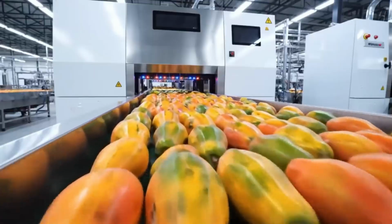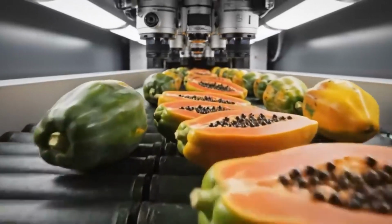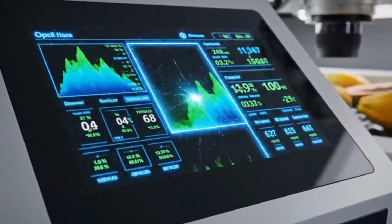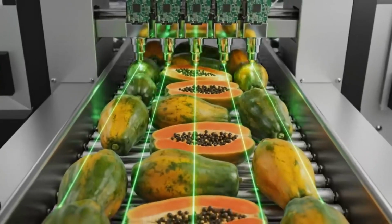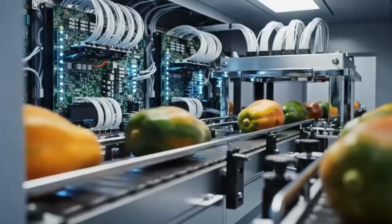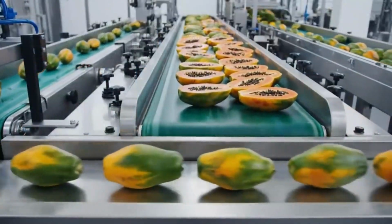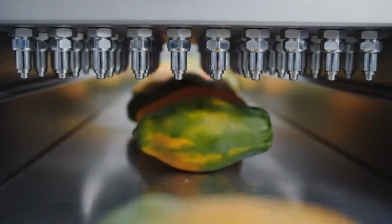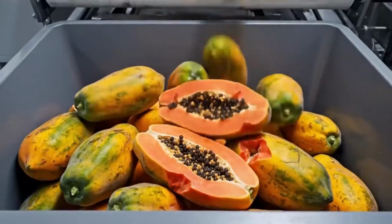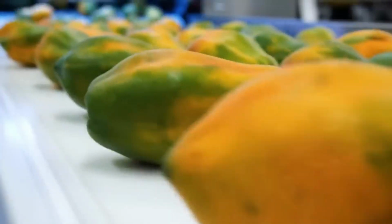Advanced optical sorters meticulously inspect each papaya, ensuring only the finest quality proceeds. Imperfections are instantly identified, triggering precise mechanical responses for removal. This precision sorting ensures every papaya meets the highest standards for canning and smoothie production.